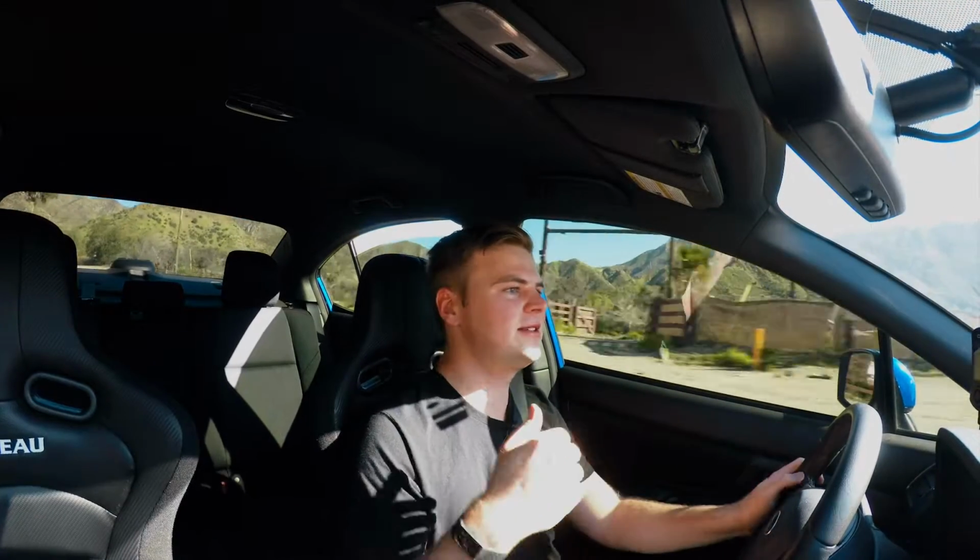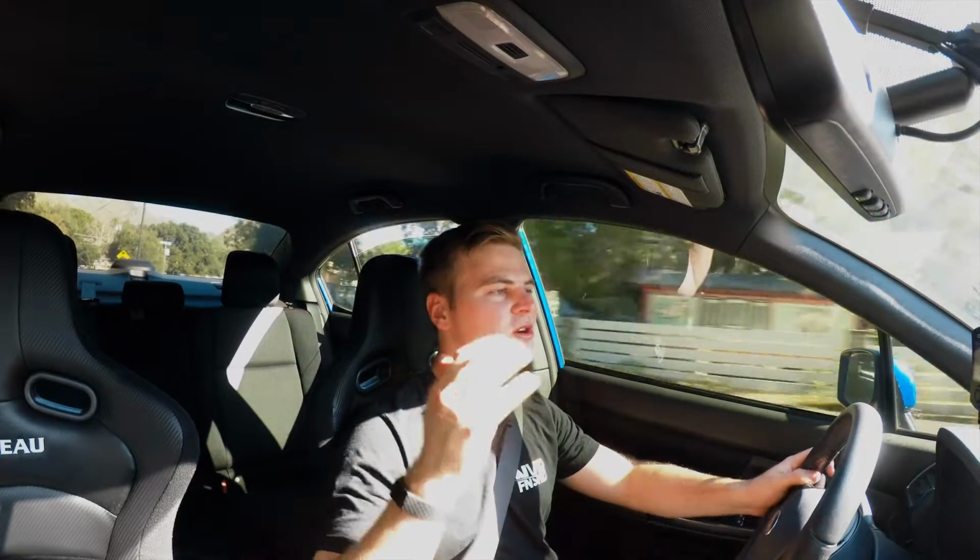So now it's time to rate the road. Just to remind you guys, the 3 categories that I'm gonna be rating it on are 1, drivability, 2, fun factor, and 3, the surrounding area. So let's start with drivability.